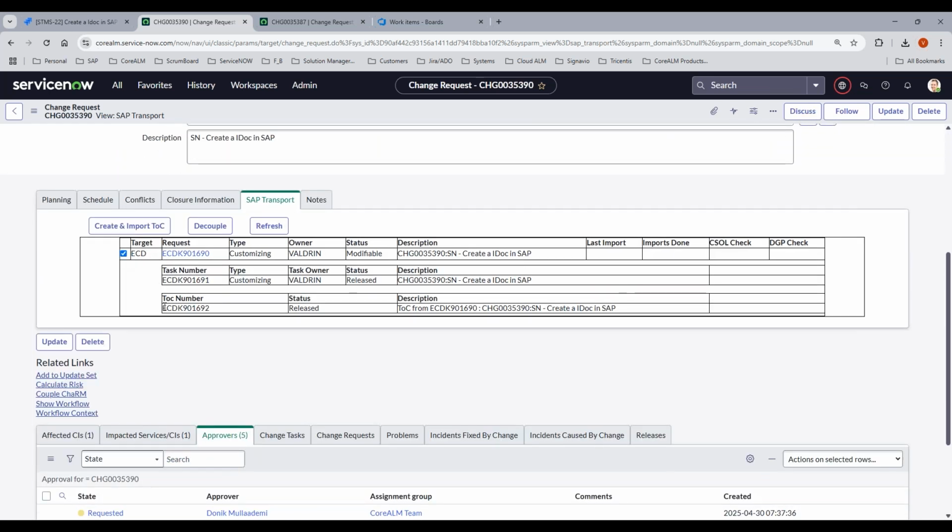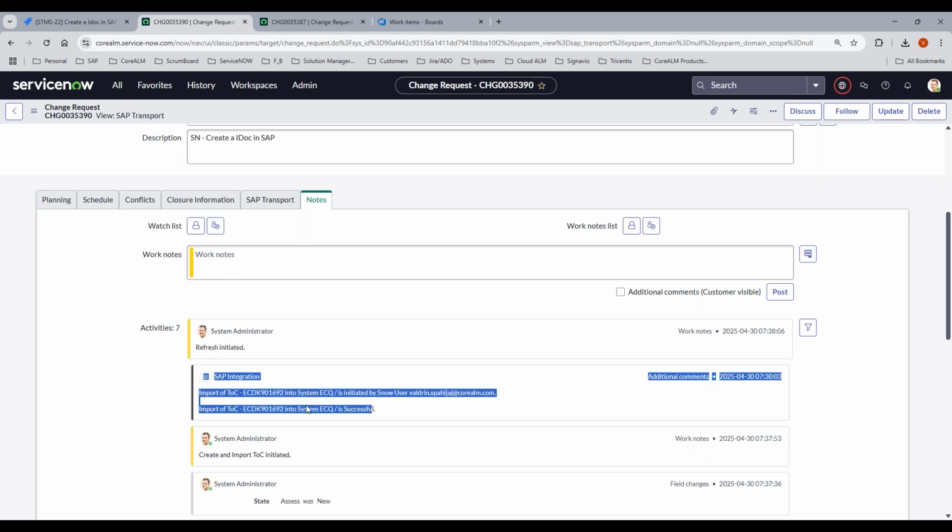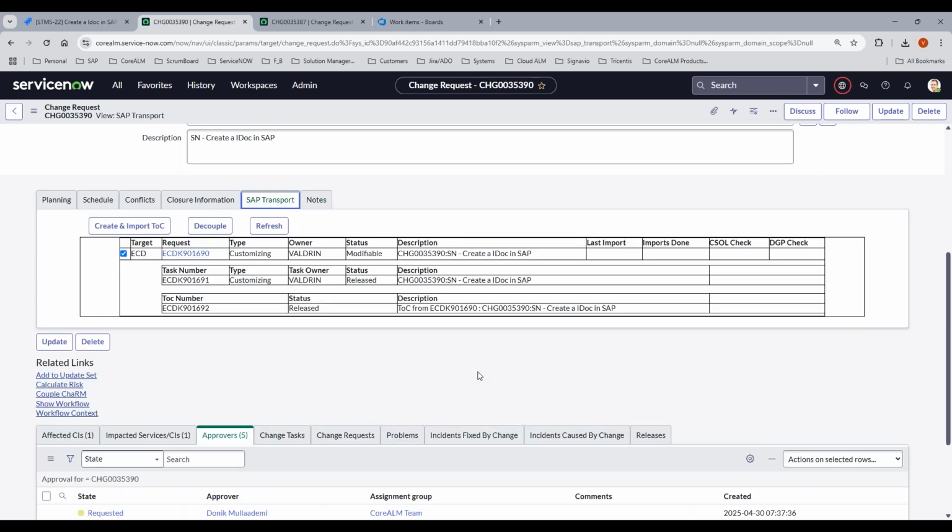So as you see, the transport of copies was created, it was already released, and it's being imported within your QA environment. So again, within the notes in here, you'll have all of the information on what the integration actually did, for example, who was the person that initiated this, and who was the person that imported the TOC within the QA environment. So I'm going to go back to the screen again.